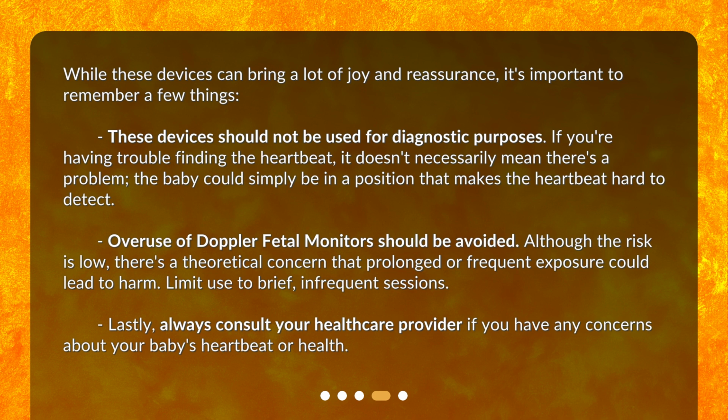Overuse of Doppler fetal monitors should be avoided. Although the risk is low, there's a theoretical concern that prolonged or frequent exposure could lead to harm. Limit use to brief, infrequent sessions. Lastly, always consult your healthcare provider if you have any concerns about your baby's heartbeat or health.